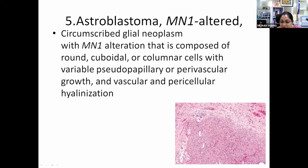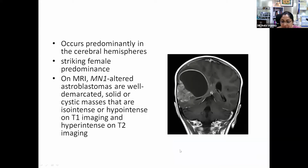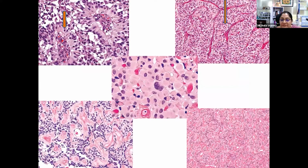So this picture again shows a tumor which is circumscribed. Okay, so this occurs predominantly in the cerebral hemispheres, usually in the parietal frontal region, and there is a striking female predominance. That is, at least 90% of the patients will be females. And on MRI, these astroblastomas are well demarcated, solid or cystic masses, and they are isointense or hyperintense on T1 and hyperintense on T2. So these are the morphological pictures of the astroblastoma.